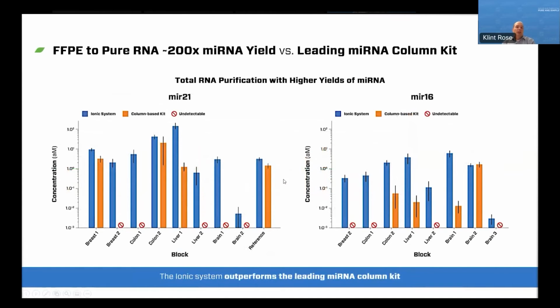Now, I also mentioned you can get microRNA. This is an example where we're looking at 2 specific microRNA targets across these different samples. And what you can see is the difference can be quite dramatic. In this case, several of these actually have no microRNA detectable coming out of the microRNA specific column kit. That's what you see down here in the dropouts. For those that did have some measurable amount of microRNA, what we find is that our kit was able to get about 200 times more microRNA across these different targets.